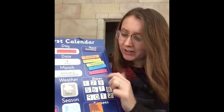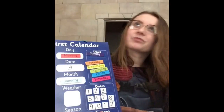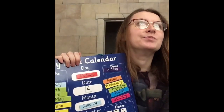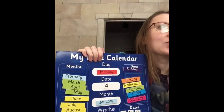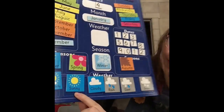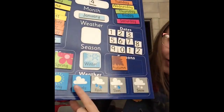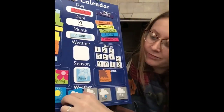And yesterday it was pretty snowy, but I don't think it's snowing today. What is the weather today? I'm looking out my window and it kind of looks cloudy to me. So I'm gonna go ahead and find the clouds. Is this a cloud? No, that says it's sunny. That's rain. This must be our cloud.